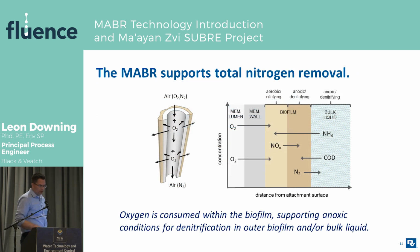So the first MABR concept was to do total nitrogen removal in a single biofilm. Elon kind of mentioned this: we pressurize gas in our lumen, it goes through our membrane wall, we have high oxygen concentrations at the base, and our ammonium meets that oxygen at the base of our biofilm, and we produce nitrate. And then that nitrate is exported towards the outside of our biofilm just from diffusion. And then that meets our COD, and we get denitrification.